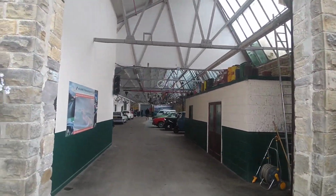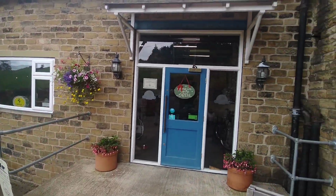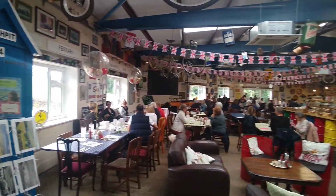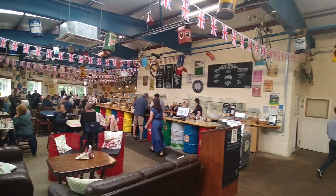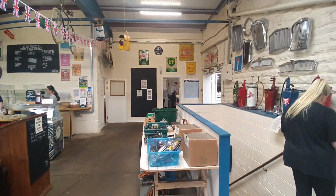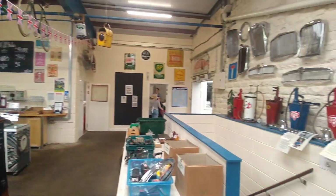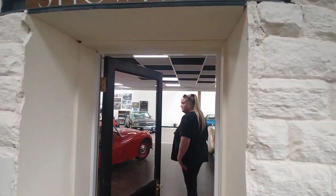It's been quite a journey to get here. Nice drive, but the roads are a bit rough and patchy, so let's go in and have a look, see what it's all about. This is the cafe area. We're trying to find out how to enter the place legitimately rather than just walking in for free. Smells good in here anyway. Showroom. Let's have a look.